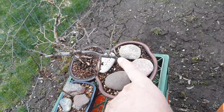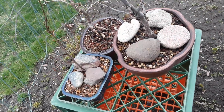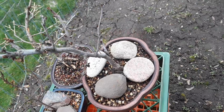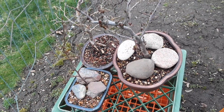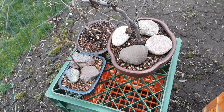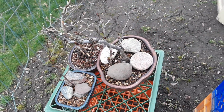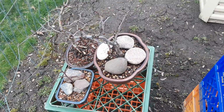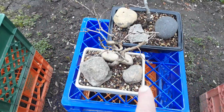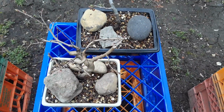These are quinces, a Chinese quince and a Japanese quince. And they were having green, you can see some green leaves. They were having green buds, and then I transplanted them into the new soil, akadama, and the green has turned brown, so I don't know. This is the Korean hornbeam, and it's getting green, little green buds.